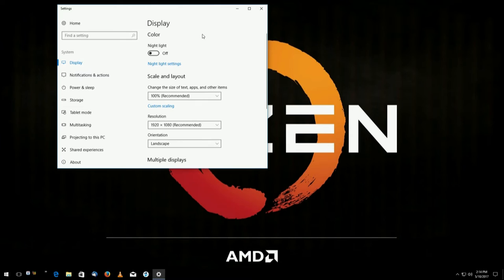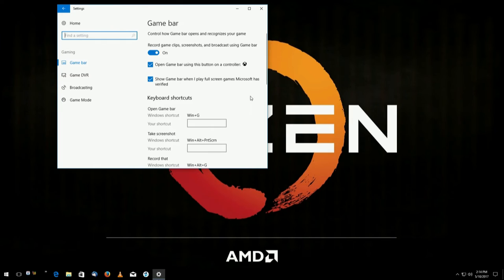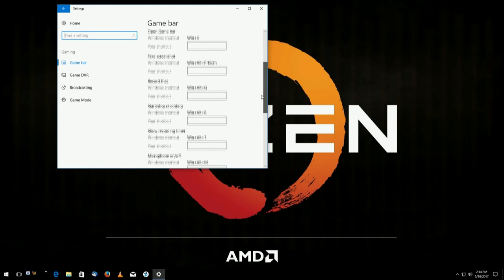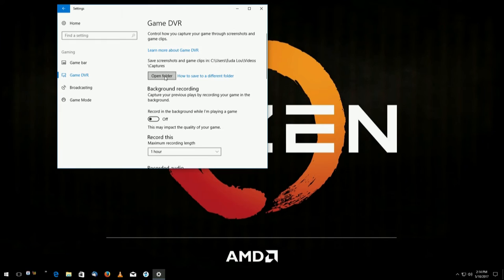I'll go back up here to the home setting. And there was something else I wanted to show you. Have any of you guys ever looked at this gaming thing? There's a game bar you can open, but you've got to log into the Microsoft site with your account. But if you use the game bar, you can do things besides games, but that's what it's geared for. Game DVR, and you can't set the folder until you can get the program up, which is kind of crazy, but I should be able to set it from here.